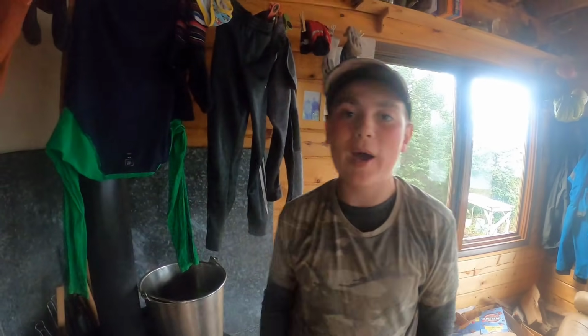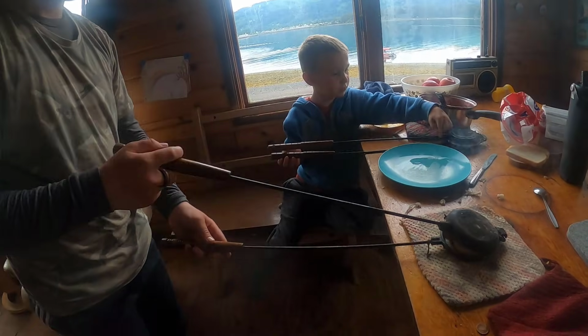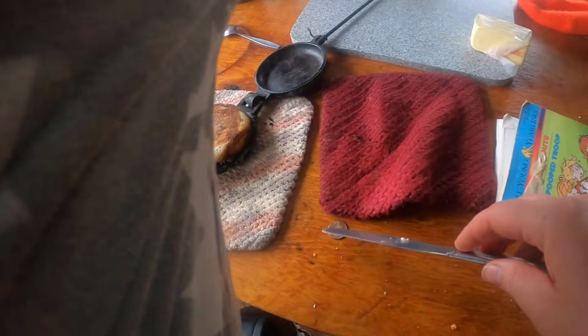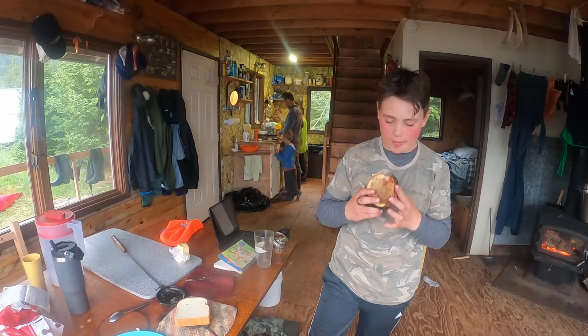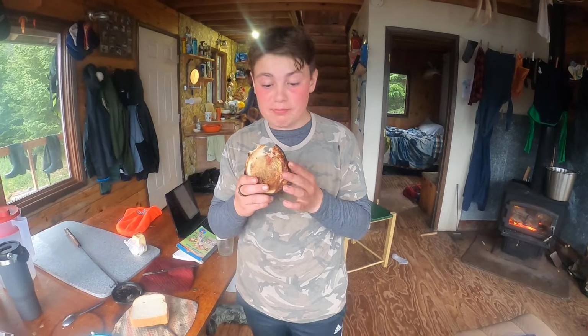Okay, so we're gonna leave it for about a minute, and then we're gonna flip it over so it cooks even. No. It's stuck. Alright. Nice little turn. Okay, time to try a bite. Ooh, hot, that's good.